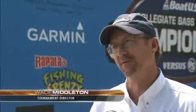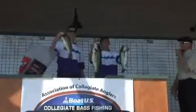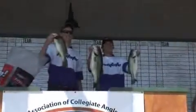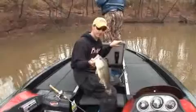College bass fishing is very important to the future of fishing and our bodies of water as a whole, because you're bringing a generation of anglers out onto the water, letting them experience competition, letting them experience time out on the water, and earning them an appreciation for how important it is to take care of these fisheries for the long term.